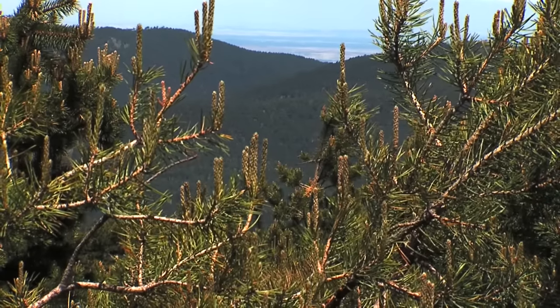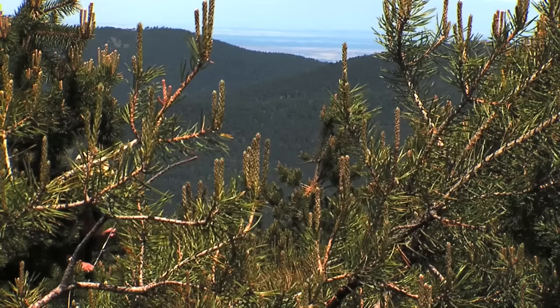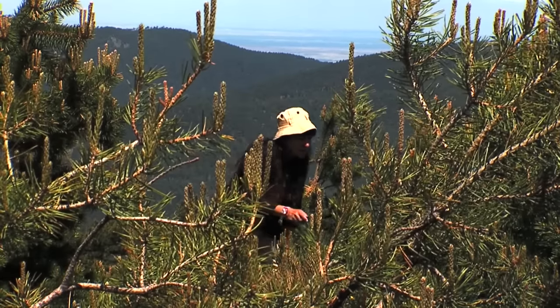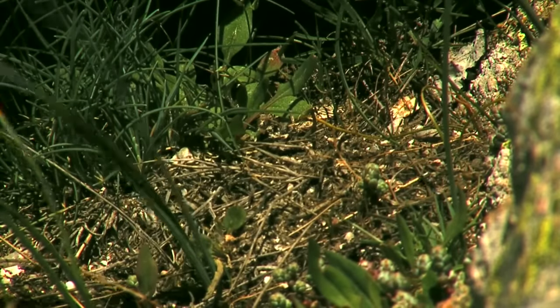To study this question, first you have to capture some of the animals. The way they are captured is quite striking. Using a rod and a soft noose, the researchers fish the little lizards at an altitude of almost 2,000 meters above sea level.